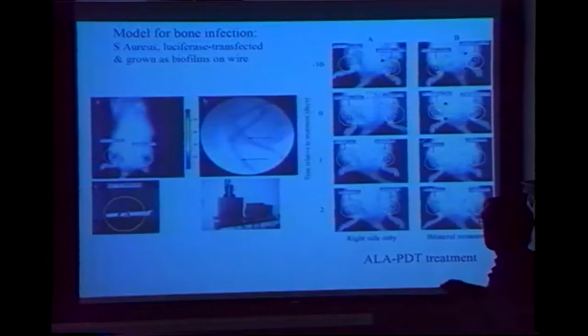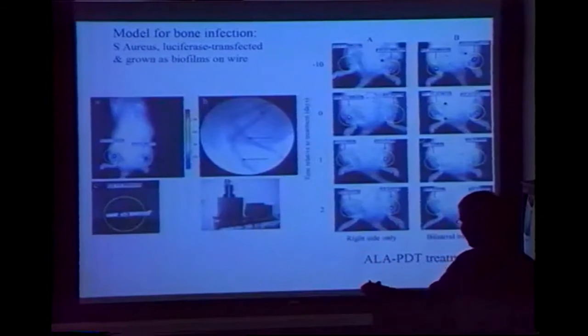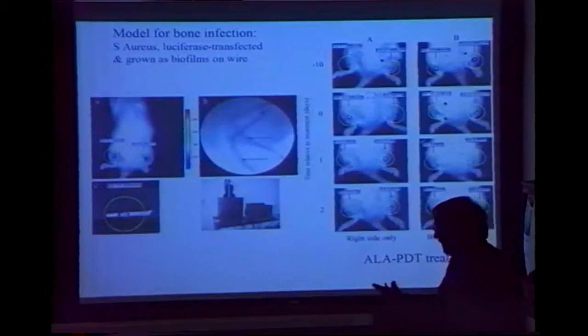So then we ask, can you treat this with PDT? And so this is an example, this is before treatment, and this animal was treated just on one side. So here, this side was not treated. Here, after treatment, we see the bioluminescence from the bacteria way down. And this animal originally had two implants, both sides were treated, and you see you're able to cure the bugs. So now we're thinking, how can we take that to patients? It should not be too difficult, actually.